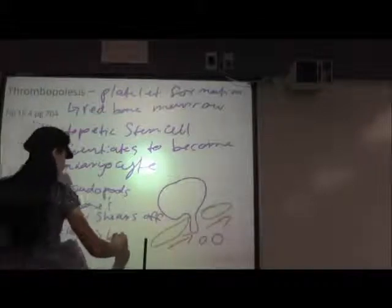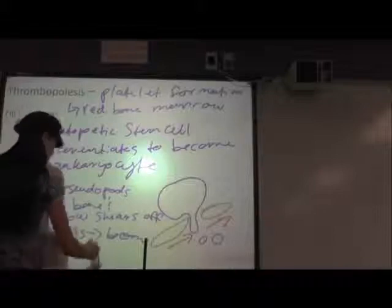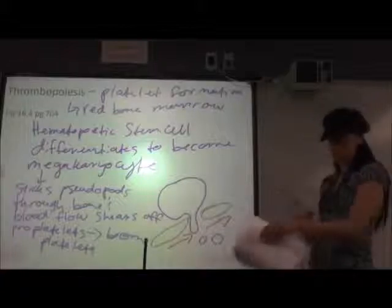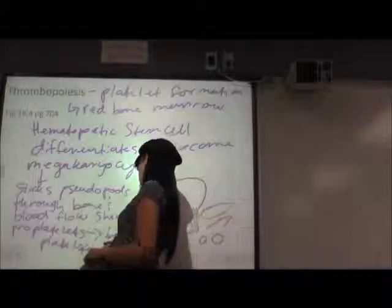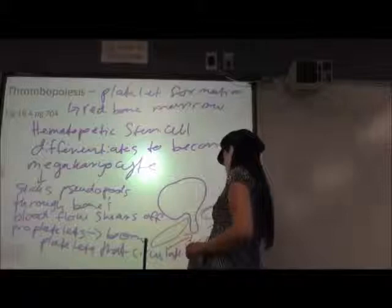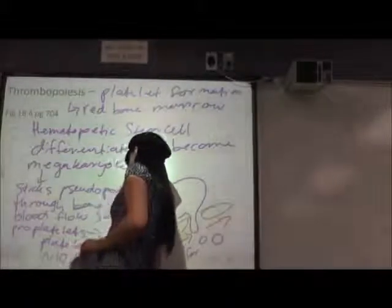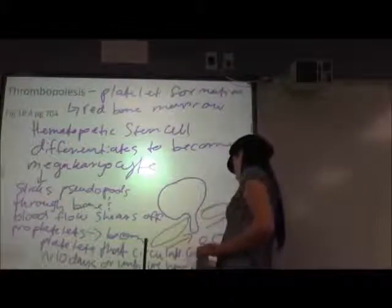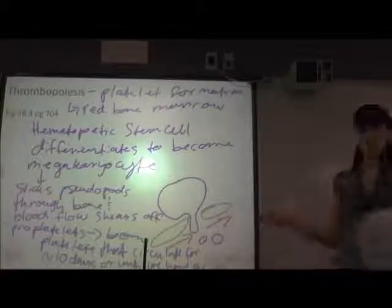Proplatelets become platelets. They are just cell fragments, so they only last about 10 days, or they last until they are used up in the clot. So they become platelets that circulate for about 10 days, or until we have a clot. After 10 days, they'll be filtered out in the liver and the spleen.